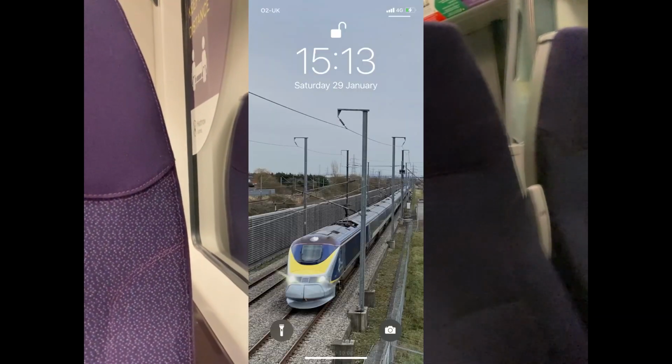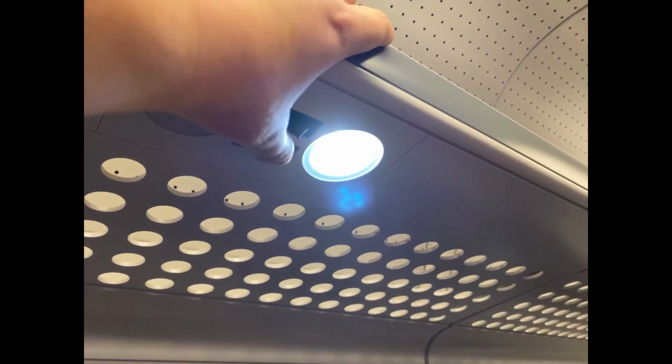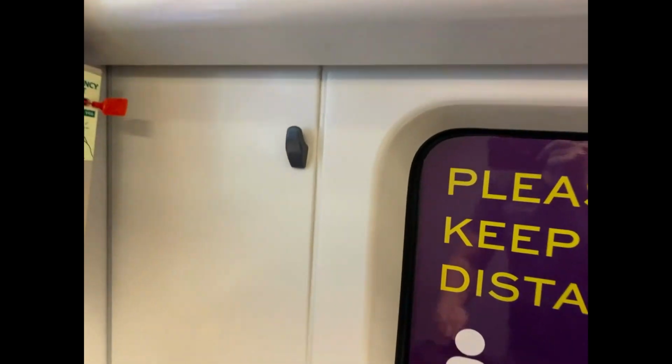We are now inside the Heathrow Airport tunnels, which, surprisingly, has amazing 4G connection. Some more features of the train include lights below the roof head luggage racks, which is standard with all 387s. All aisle seats feature foldable trays at the back of each seat, which I'm surprised Heathrow Express kept considering they got rid of the tables. Coat hangers are also present next to the windows, which fits my bag perfectly fine.